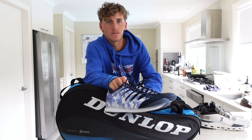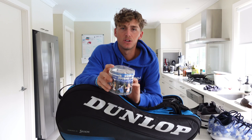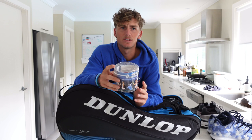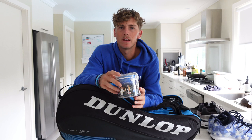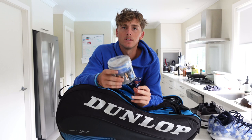Grips. I'm a religious user of Tourna grips. Any other grips I can't use. I sweat out of my hands way too much, so huge advocate of these grips. I don't even go through them that often, that's how good they are. Obviously I'll start every match with a new grip, but in training, very rarely do I need to put on a new grip. If you are having to buy these grips, great affordability and durability, so 100% recommend. And usually I'm not a huge advocate of going in dry, but for tennis grips, you gotta go in dry.